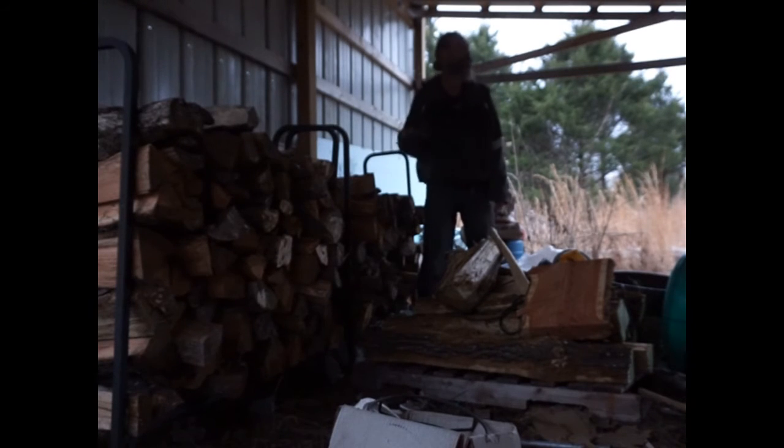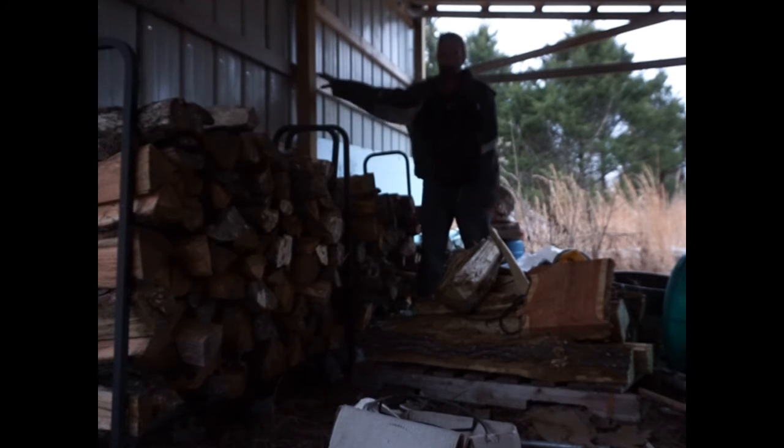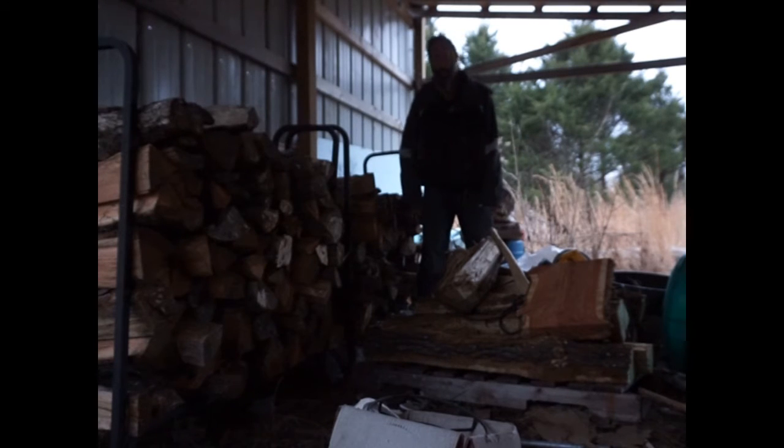This was actually the biggest structure that I had built before I got started on the house. So I didn't just jump out of nowhere and build a house in the middle of the woods. I got some training and some experience doing little stuff like this. But anyways, this is where the wood goes.